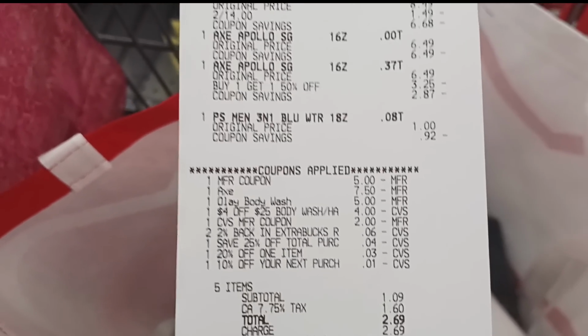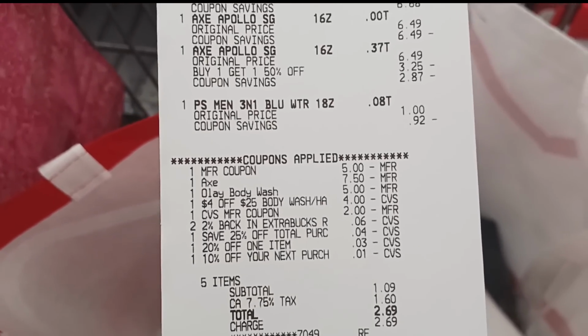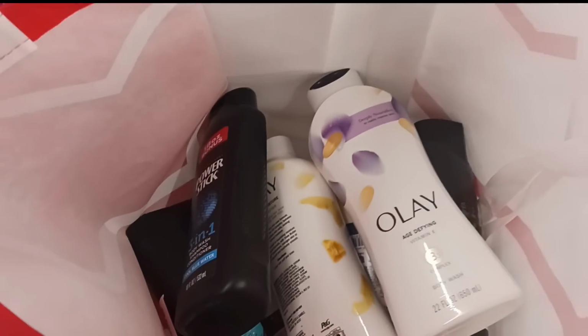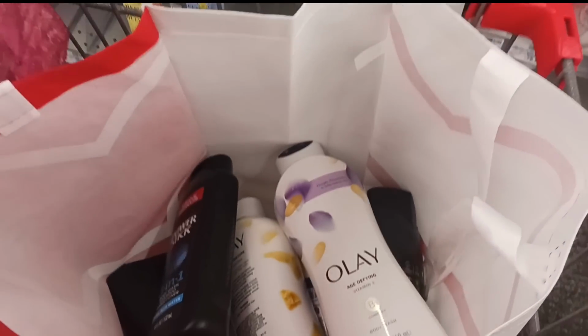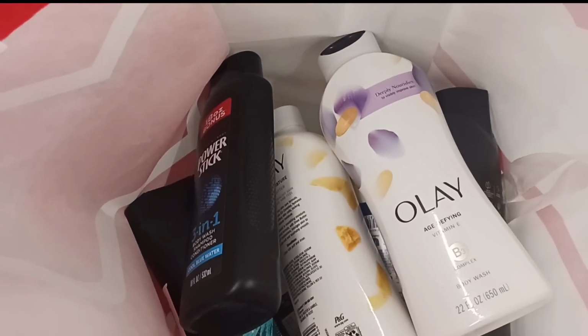I rolled a $2 extra care buck, paid $1.09 subtotals. We paid $3.09 out of pocket for, what is that, 5 items. And then we got back a total of $7 and an extra care buck. So it makes this a $3.91 moneymaker.